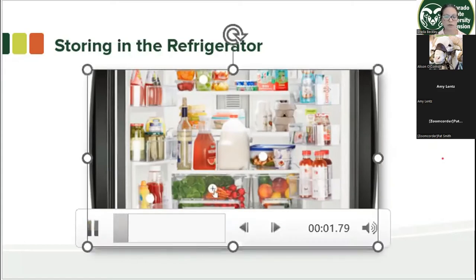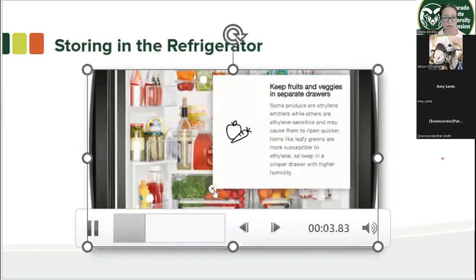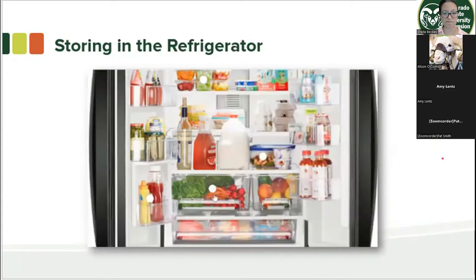Now, you want to keep your fruit and vegetables in separate drawers, especially if you have two of them, make use of those, because fruits give off ethylene, and other vegetables like leafy greens are ethylene sensitive and may ripen quicker. So keep them in the crisper drawer with the higher humidity. They like that, but then separate the ones that, especially the fruits.